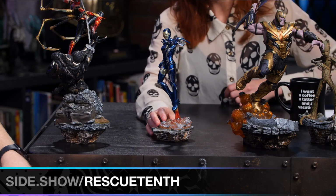Does she do lots of rescuing? She does an amount of rescuing. I gotta spoil another shot for you. There's an awesome ladies shot where Pepper Potts, Iron Man, back to back, spinning around, laser beaming everybody.